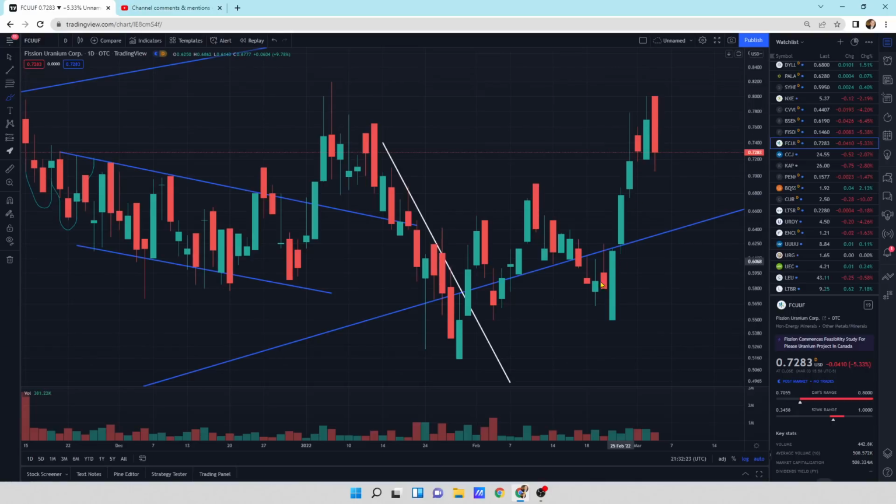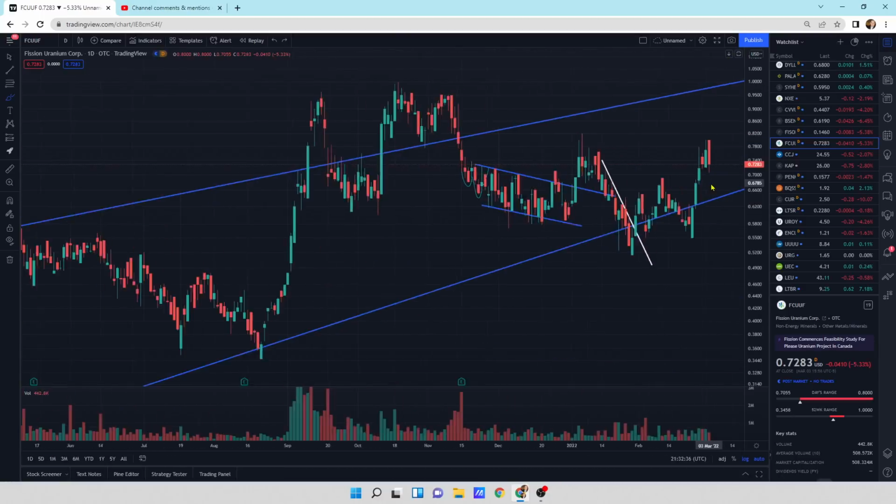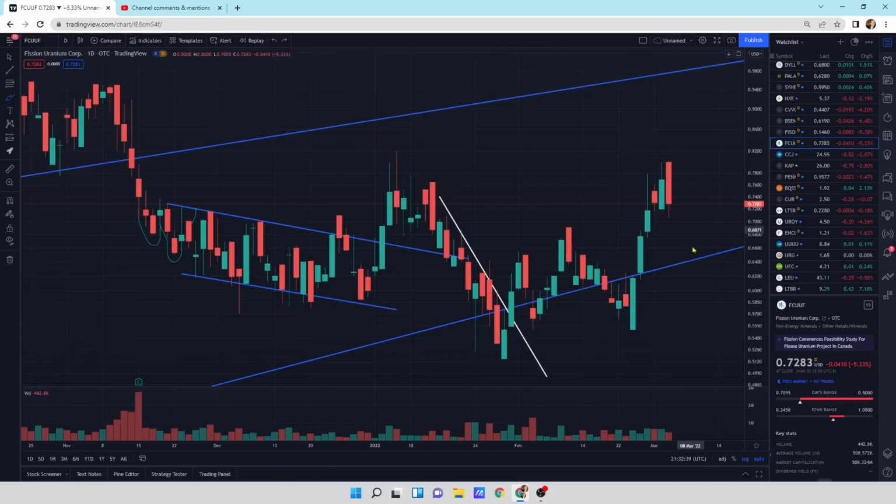Fission Uranium, this one's still looking okay. This is a bearish piercing pattern, but it's also got a wick on the bottom. So there were some sellers that sold off, but some buyers stepped in at the end of the day to push the closing price a little higher. Still looking okay. We'll see which way it goes, or if we'll get a pullback. This is a pullback candlestick, though, usually.